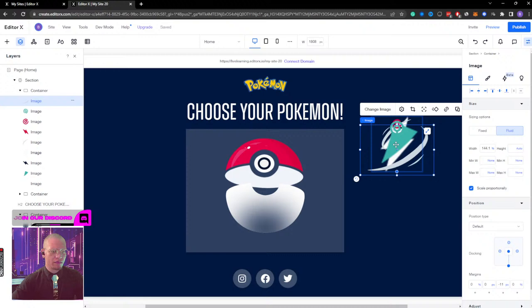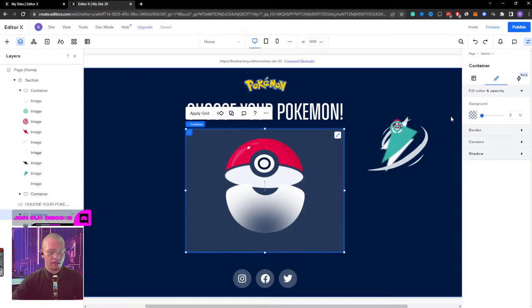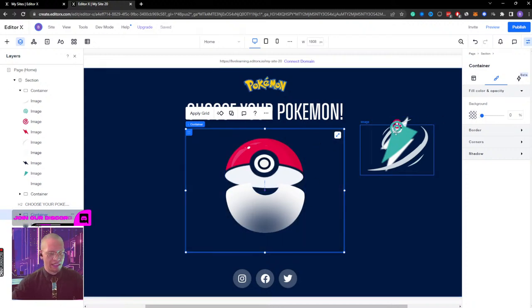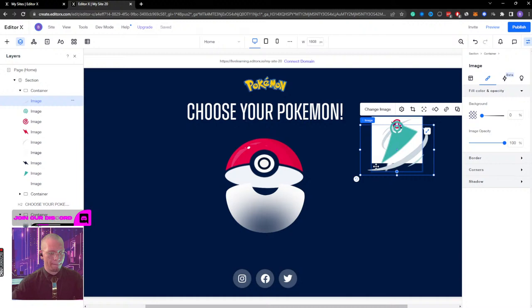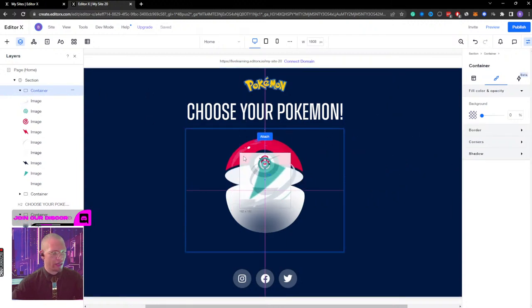Okay, so what I am going to do here is turn the container to zero opacity, and I'm going to move this container that we have right over here.